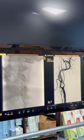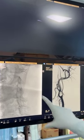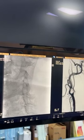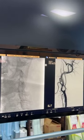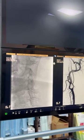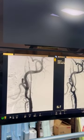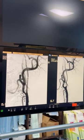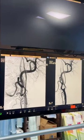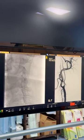Table please. Perfect. Now you can see the stent, you can see the filter. Now let's look at the angiogram, how it looks after the stent. It's beautiful. So we might just try to improve a little bit, not much, because we have achieved whatever we want to achieve.